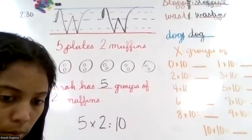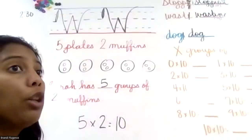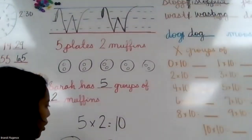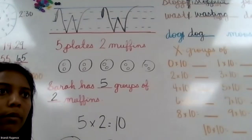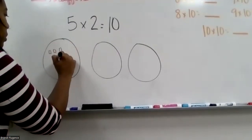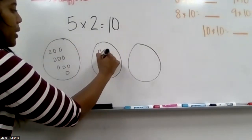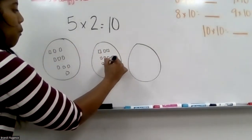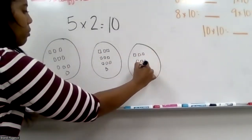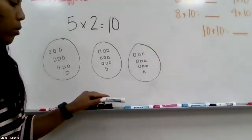3 groups of how many tiles in each group? 10. So let's go ahead and draw the 3 groups. So 1, 2, 3, and how many tiles are in each one? So go ahead and draw 10 tiles in each group, like a square. So yeah, she has 3 groups and 10 tiles in each group. Three groups of 10 tiles.